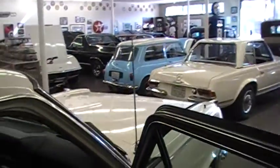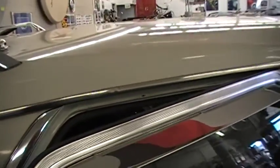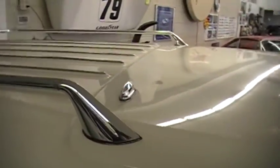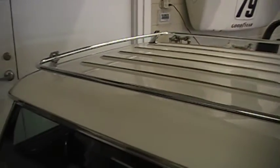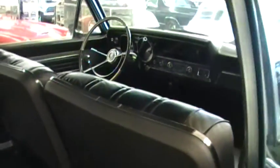All original, all fantastic. Tinted glass. Just full of little options like the little stainless kind of eye shades there over that, and has the factory rack system. This is the cross-country wagon, which is really a spectacular little wagon.